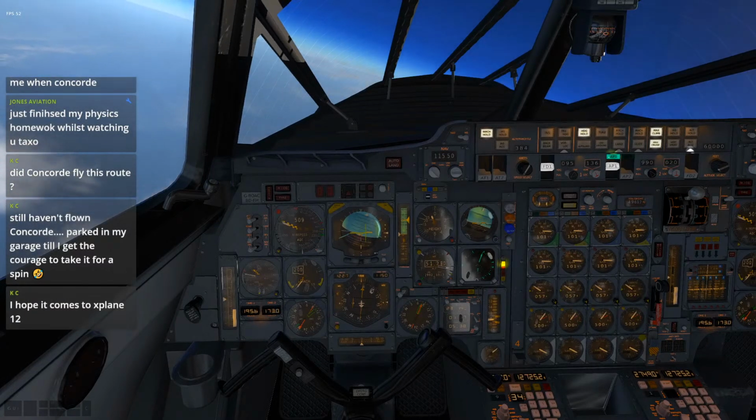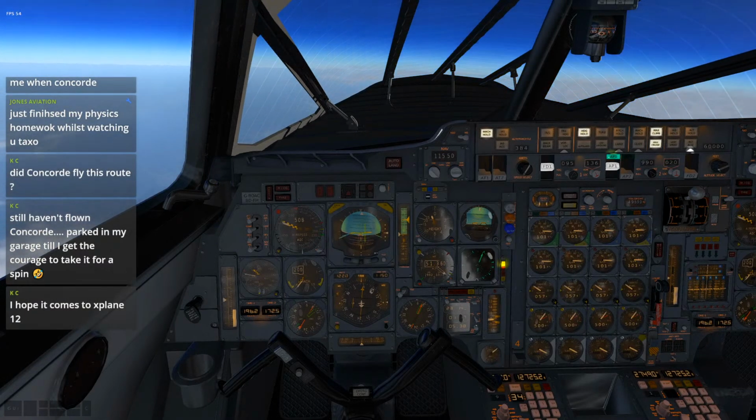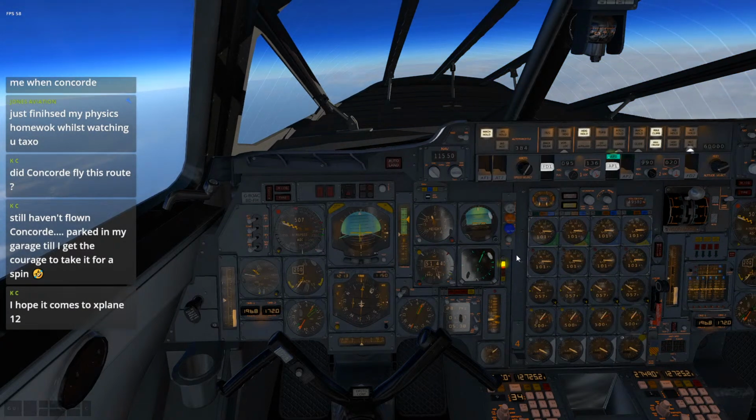Just going to do a heading hold here because otherwise we'll be weaving around left and right. Just go heading hold and activate INS if we come back across.